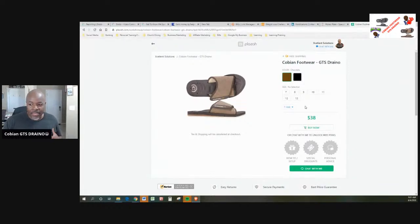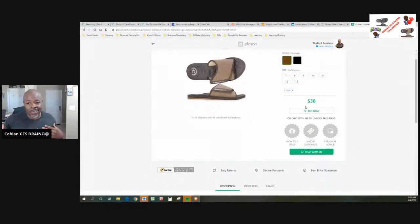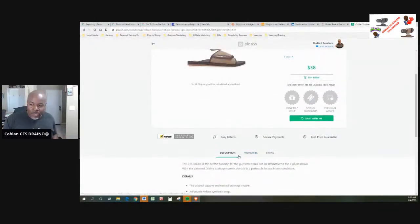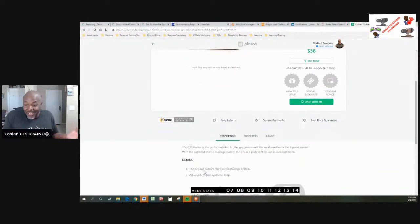And for me, this is special because I know I like my feet in sandals like this rather than the three-point sandals where my toes have to go in between a strap. It just feels better that way. So let's talk about the GTS Draino, which is the perfect solution for the guy who would like an alternative to the three-point sandal. With this patented Draino drainage system, the GTS is a perfect fit for use in wet conditions.